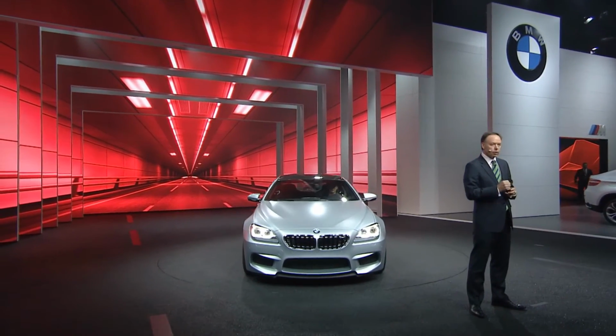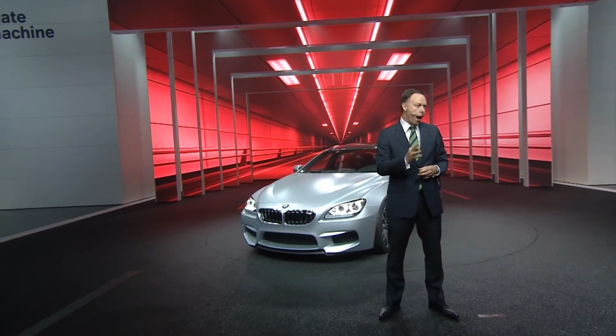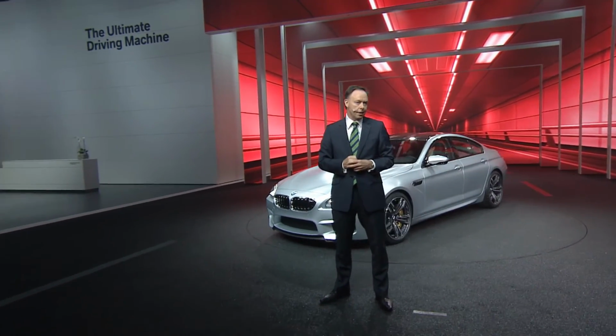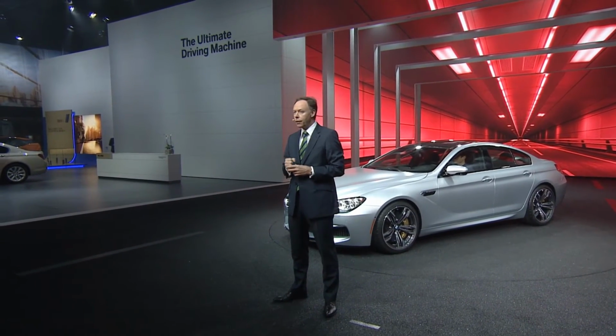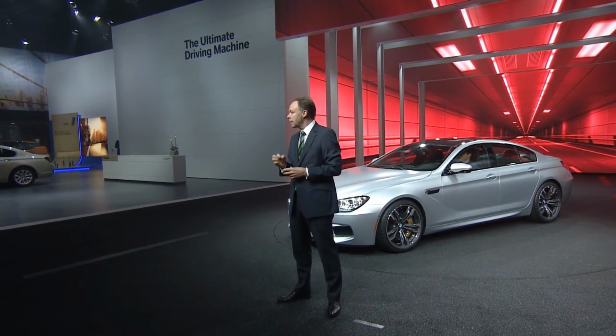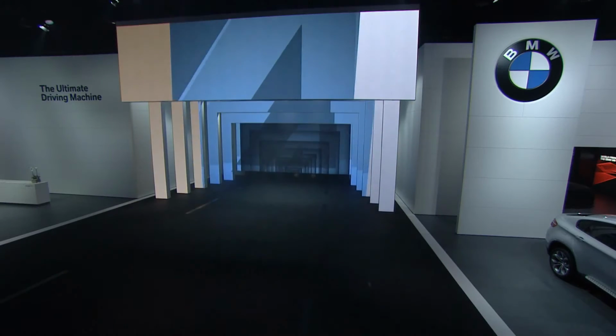As the biggest BMW M market in the world, we're confident the new M6 Grand Coupe will be right at home in the United States. After all, it's innovative and beautiful vehicles like this one that make the BMW lineup so desirable and so successful here in America.